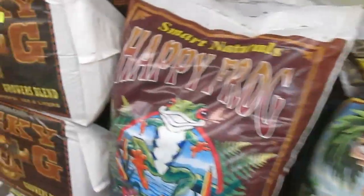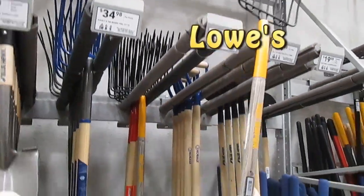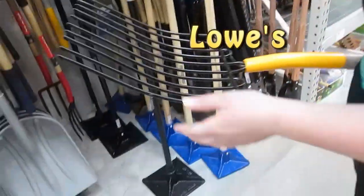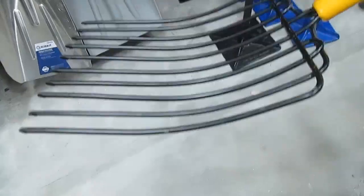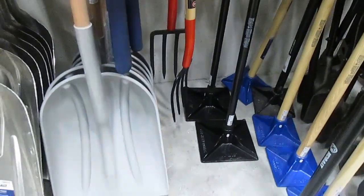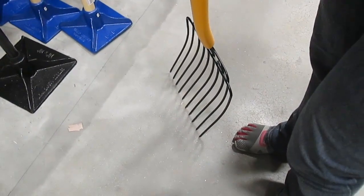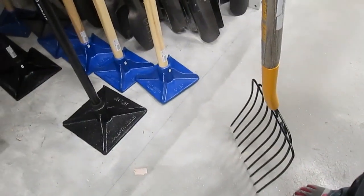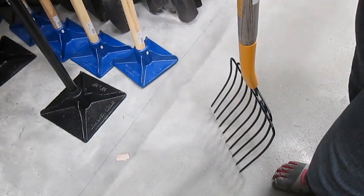Potting soil. A nice big one, nice wooden handle. There you go. These other ones, the small ones over here, they're more for dirt. This one is more for hay and stuff like that. And sticking people if you are the devil.